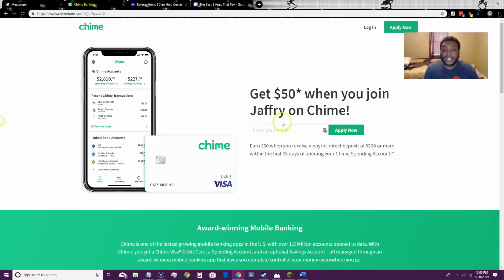If you are not with CHIME, you can actually sign up through my link, and I'm going to give you $50 when you make over $200 in a payroll direct deposit. And if you want another payroll direct deposit, it's basically Dash. Dash pays through payroll direct deposit as well. Dash pays through ACH, which basically means you go to Dash, you set up your bank account, you link your routing number and your checking account, and they direct deposit your earnings in there.